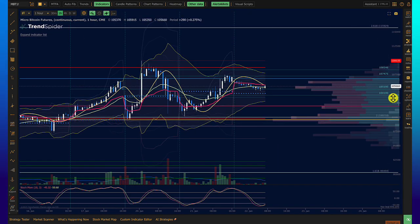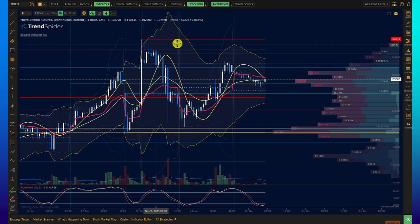Micro Bitcoin futures, MBT, you can see, wow, this is quite coiling, isn't it? Lower highs, higher lows, overall trend is upside. And so that does tell us that we are likely to see the break to the north. Notice, look what happens when momentum gets down here and we get on top of the moving averages. So far, we're not on top of the moving averages.